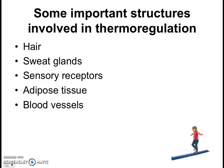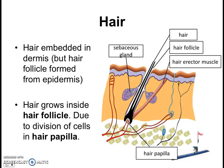In your syllabus, these are the ones that are often more emphasized and tested, so you need to be really familiar with these structures. So we're going to go one by one through them.